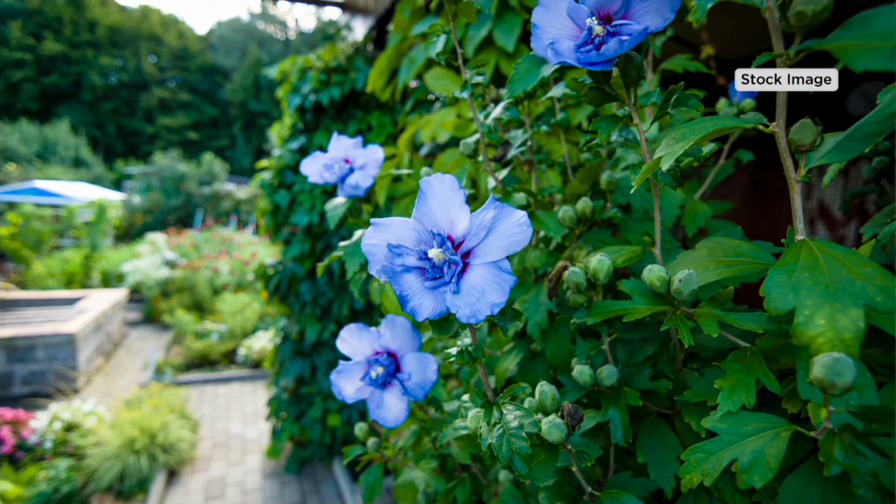So this is our Hibiscus blue chiffon, also known as a rose of Sharon. It's a perennial. It comes back every year. And Philip, you were saying it's going to get about 6 feet tall unless I trim it? If you trim it, you can keep it trimmed down as low as 4 feet tall. If you just let it go wild, it'll get 10 to 12 feet tall and 6 feet wide.